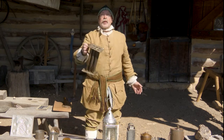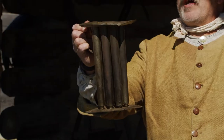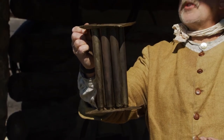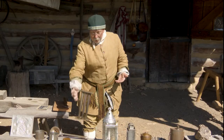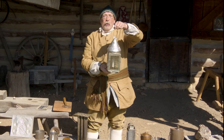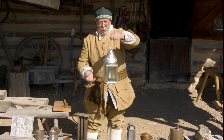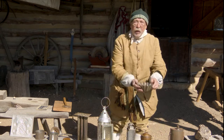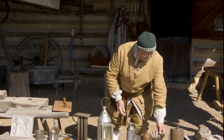Who knows what this is? It's made of tin and you would be manufacturing these. It's a candle mold. At night, how do we see? With a lantern. It's made of tin. This is a cup to be made of tin.